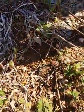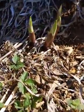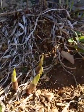Let's see what else is around. Well, right here next to my patch of dead nettles, I'm going to turn my camera around so you can see. We have a patch of hostas coming up. You can see the little hosta spears coming up out of the ground.